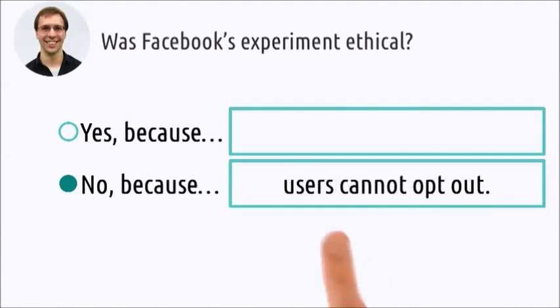We also might say no because users couldn't opt out of this study. Part of that is because opting out of the study alone means deactivating your entire Facebook account or just stopping using the tool. But part of it is that users also weren't aware that a study was now going on. They couldn't opt out of the study specifically, nor could they even opt out of it by closing down their entire Facebook account because they didn't know when the study had started.